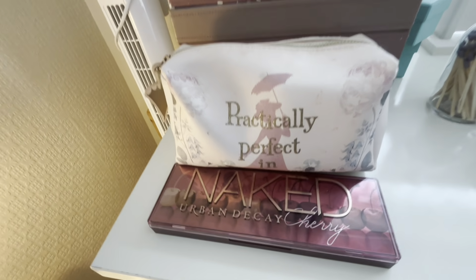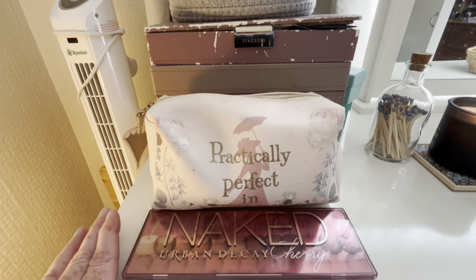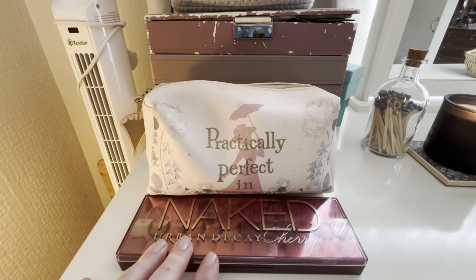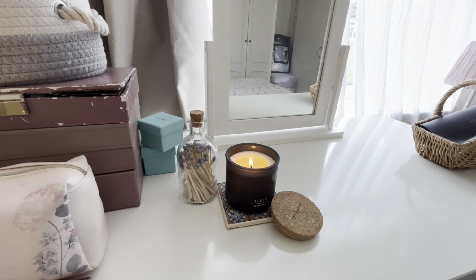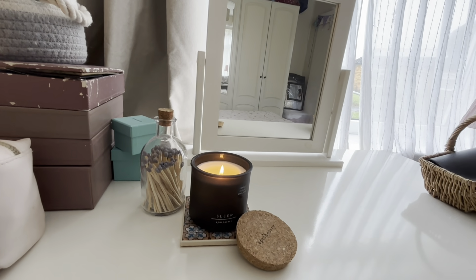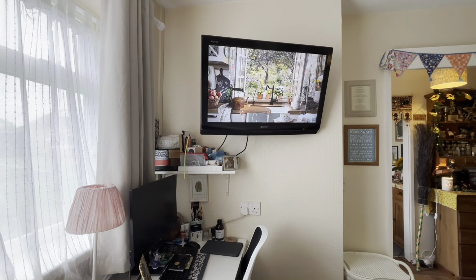And I keep my everyday makeup here. This is the stuff that I go to every day, along with this eyeshadow set. I have got other makeup, but this is what I pick up every morning and put on before work. And then I've got a couple of candles. Candles are all over the place. And then we're back to my desk and our TV.